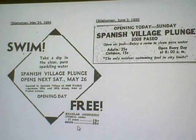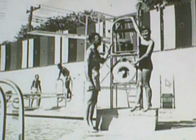Anyway, this talks about the Spanish village, and I want you to notice how much it cost to go. If you were an adult, it cost you 25 cents. And if you were a child, wow, it cost you 15 cents. By the time I was swimming in the pool, it always cost me 35 cents. So this is what it looked like in about 1952. There were walls all the way around it because they found the kids were going to swim without paying their dues. It was quite attractive and a nice pool.